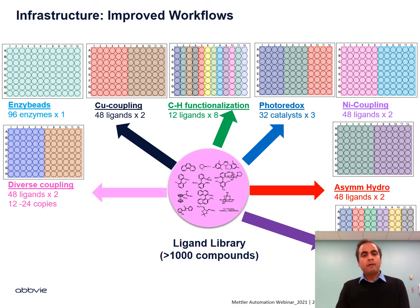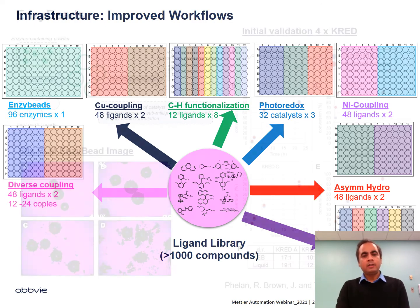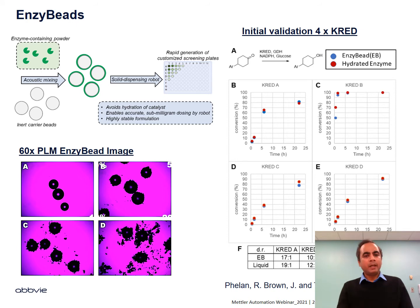Most excitingly, we have also managed to plate enzymes onto 96 well plate using a technology called InZbeats. So the InZbeat technology was developed at AbbVie by Ryan, Jesse, and Noah. And what Ryan, Jesse, and Noah can do is that they mix enzymes on glass beads in an acoustic mixer, and that deposits enzymes on the glass bead. So what it does is that it takes a flocculent, difficult to handle, difficult to weigh enzyme and converts that into a very free flowing, easy to handle solid. And then we dose that solid using a solid weighing robot, and we have found that Quantos Connect is actually the most appropriate robot for dosing that at sub-milligram or 1 to 2 milligram scale level.